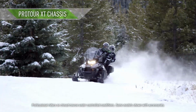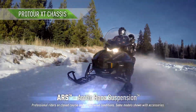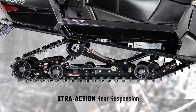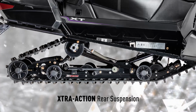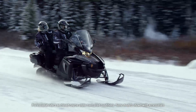The larger Pro Tour XT chassis is featured on the Pantera XT Limited. This chassis also sports the ARS front suspension for great trail handling. In back, it employs a wide track and the articulating extra action rear suspension, making the Pantera 7000 XT Limited a very capable sport utility machine as well.